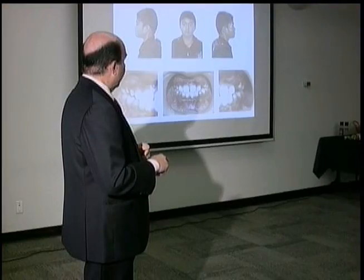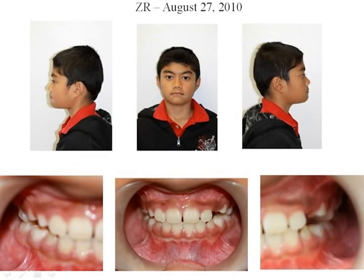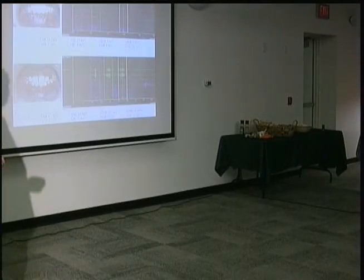All right? So you can see the change in the profile, the change in the appearance of the face of the child. Now he looks like a child. Before, he looked like a very old person, because when we have a reduction of the inferior third of the face, we look like aging. So by increasing the vertical dimension, we are reducing that appearance, and the child looks much better now.